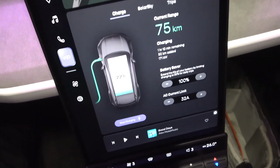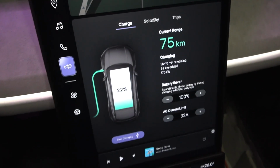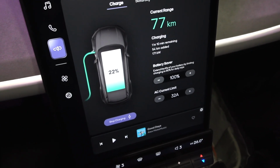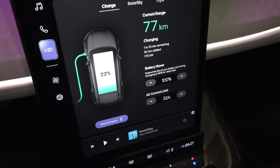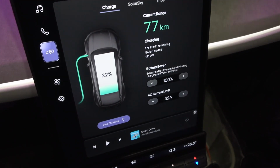Okay, but this is some impressive charging speed. But I mean, it is a 113 kilowatt-hour battery. So yeah, other 113 kilowatt-hour batteries might be charging at 250 or 300 kilowatts.